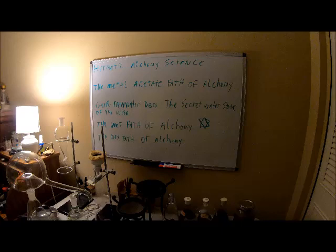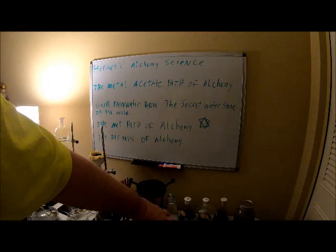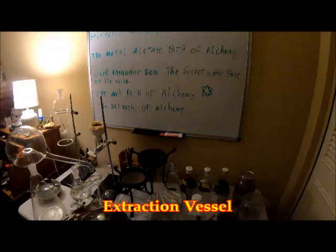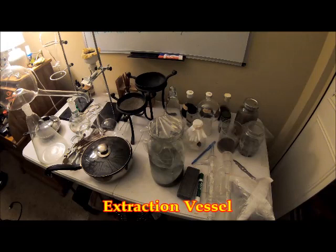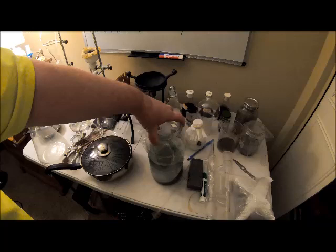Okay, so, let me grab this extraction vessel here. Here I have my extraction vessel. One of them. One of many. I'm gonna take a look. Now, you notice here, I have my iron pyrite down here that I had ground up in a mortar and pestle.